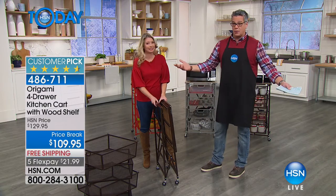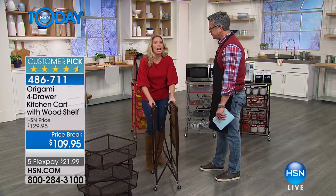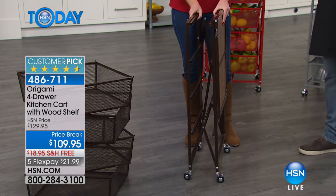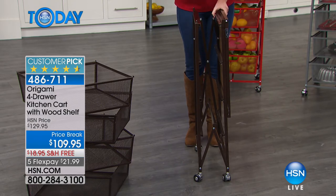Yeah. And like all other Origami products, when you order it, this is how it comes. Yeah, I mean, let's be honest, how many days have you wasted putting together furniture? Or, God, hired somebody or gotten in an argument with somebody because you asked somebody to help you out? This is how it comes. Flat pack to your house. The wheels are not on. You decide whether you want the wheels or not.